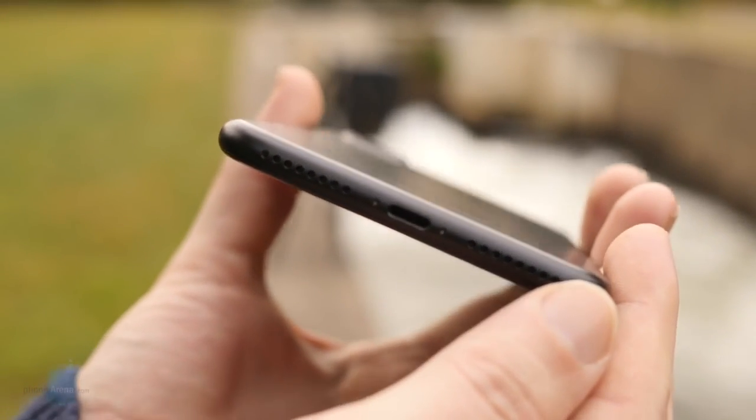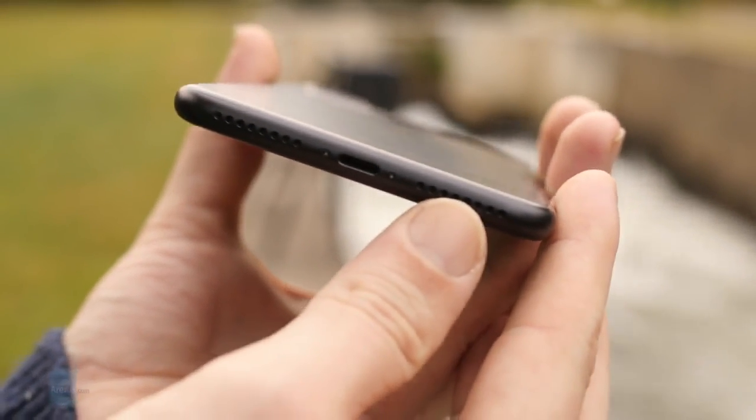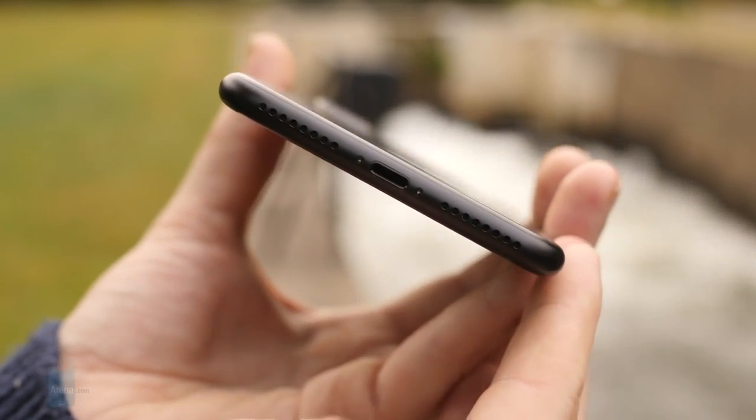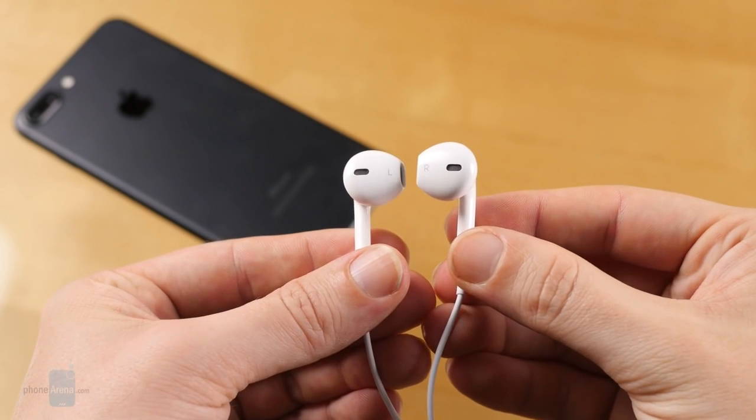Finally, we can't ignore what's happening down south, and it wouldn't be an iPhone 7 Plus discussion without talking about Apple's decision to remove its phone's analog headphone jack. Instead, users now have to make a choice.